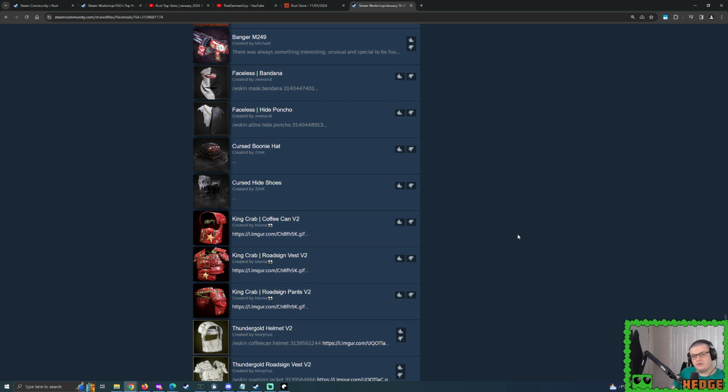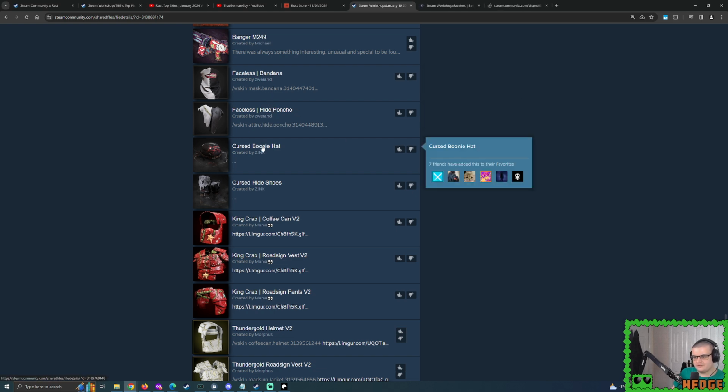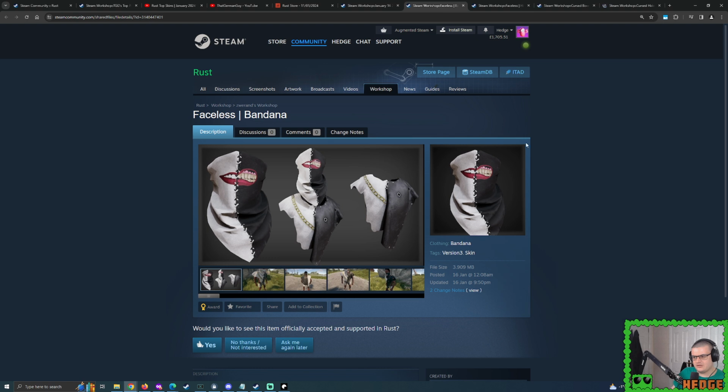Right then, people, shall we go ahead and talk about the likes of the clothing and the armour? Let's jump in. So we got some primitive skins here, and very notable ones indeed. So, first up with the likes of the faceless bandana with its chestplate. Get a good look at this.